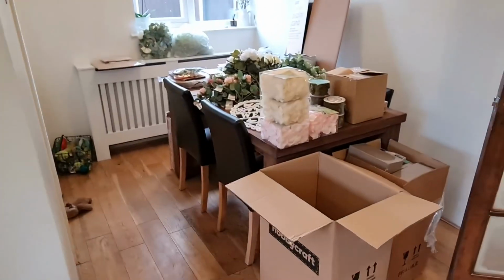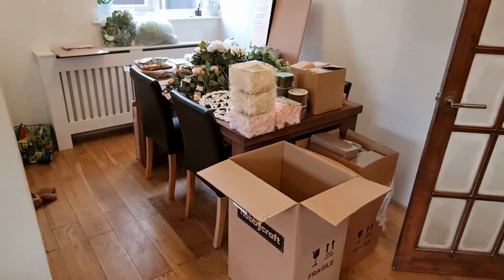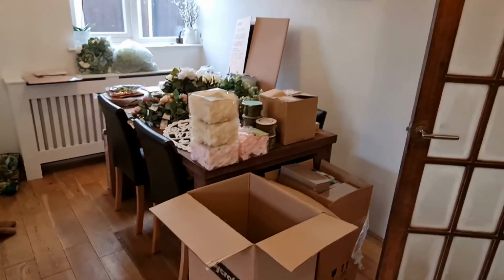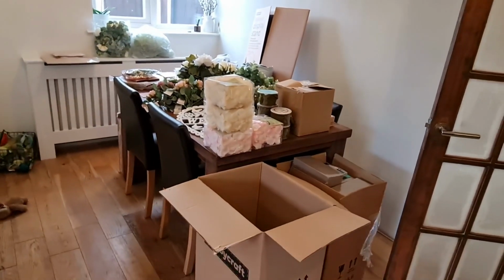So as I said, without rambling, this is going to be in absolutely no order whatsoever, but I'm going to get through and just start showing you things. At this moment I've just got everything out so I can start making the decorations and put everything together and in its place. So I'll take you through what we've bought, why we've bought them and what we're going to do with them.